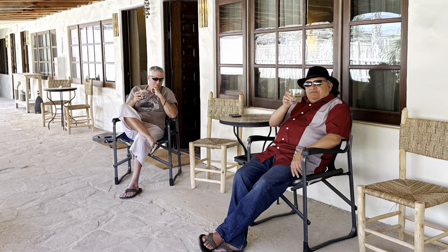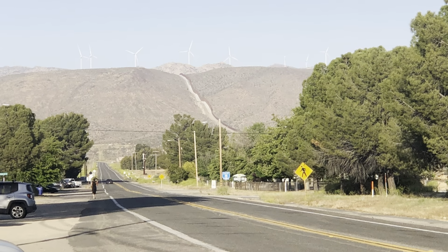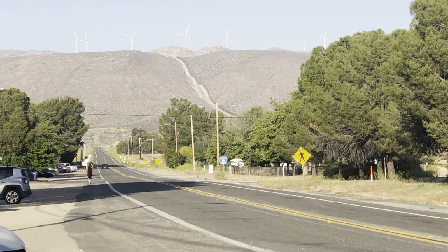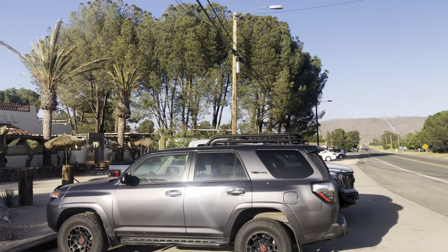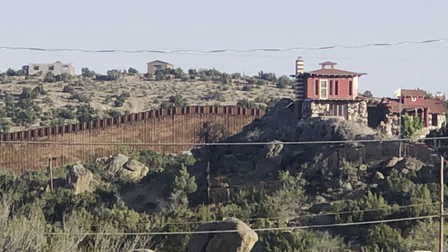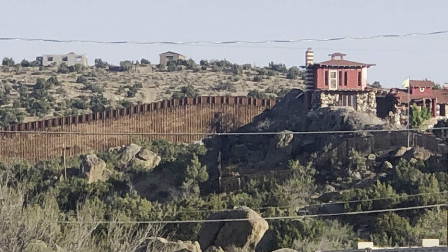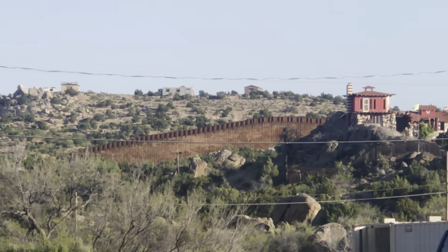Here's Ruben and I doing what we do best. Looking east of here is a view of the border wall as it cuts through the mountains of the Jacumba wilderness. This house on the hill next to the border wall is called the Chinese Castle. We hope to make it there one day and check it out.